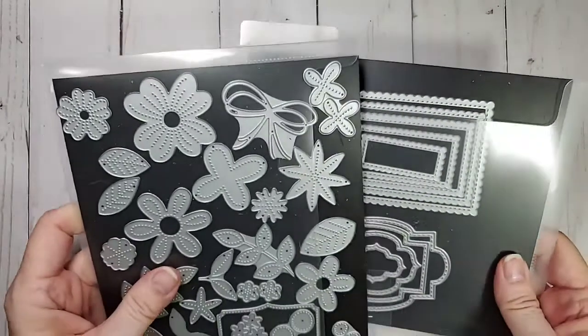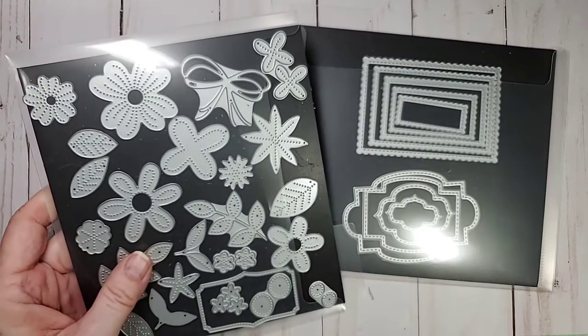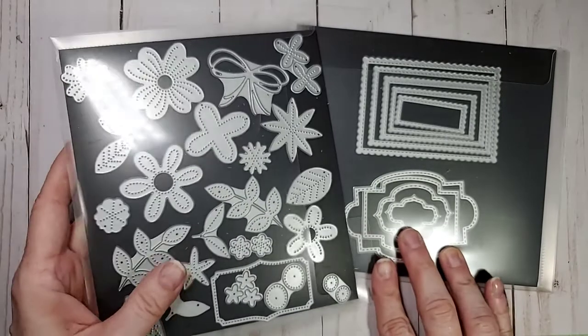So this card that I am going to demo tonight is inspired by a UK demonstrator called Karen Henderson. Her card was stunning, and I was like, I want to share that with my customers. But I didn't exactly make it as she did, because I couldn't get all the details of what she did, but I got quite a few of them.